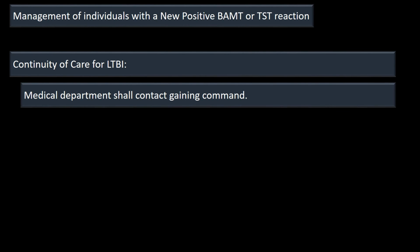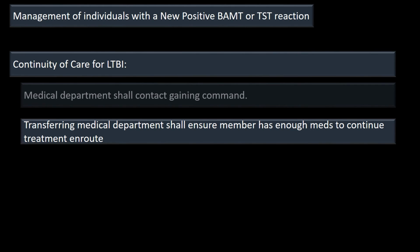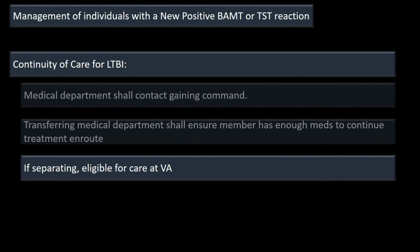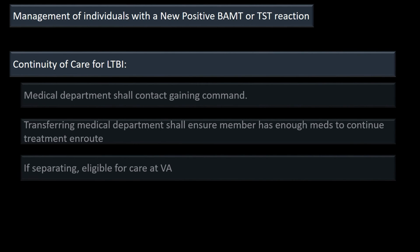And for our patients who we start on isoniazid, we've got to ensure that we maintain continuity of care, that they continue to get care even if they transfer. So the medical department needs to make sure they contact the gaining command that the patient is about to transfer to. We've also got to make sure that the patient has enough medications to continue their treatment while en route to their new command. When people are separating, they are eligible to continue their care at the VA, but we still should do a good job of making sure that they are set up, right? Because we don't want to lose that continuity of care. We want to make sure that they are set up, and we'll resume care even when they separate or when they retire.